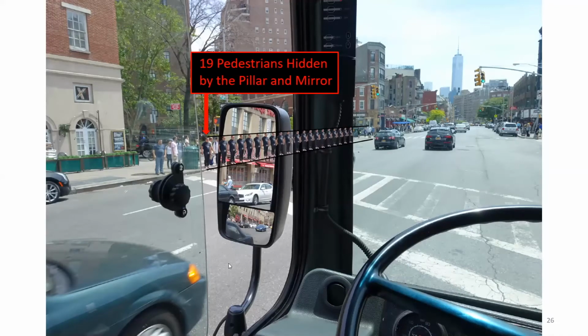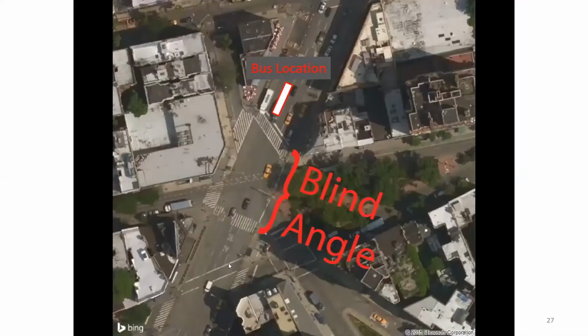There are actually 3 streets coming into this very large intersection in Manhattan, but they're all gone. This is a very large intersection, so this is an unusually large area, but it shows the scale of the angle. And here it is from above. The bus was at the location of that white block that has a red line around it. And the blind angle is the extent of that bracket.